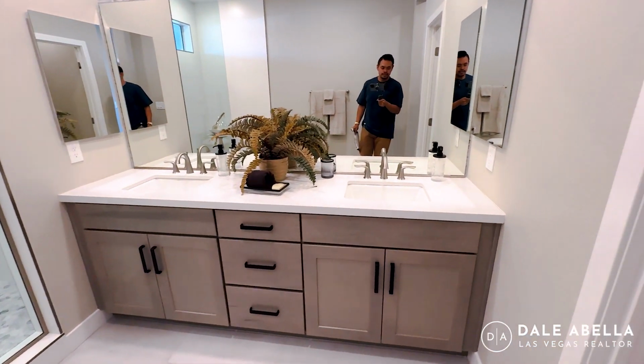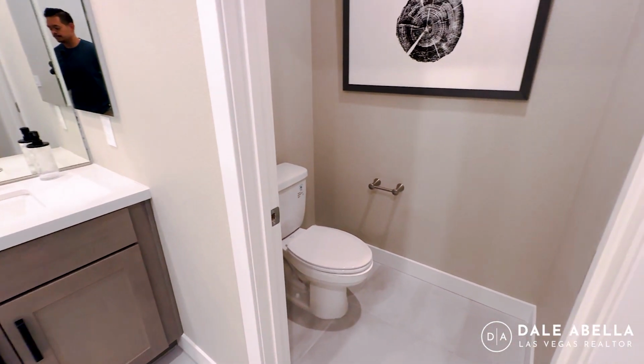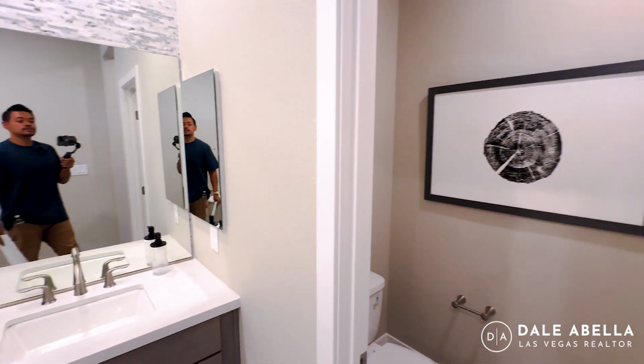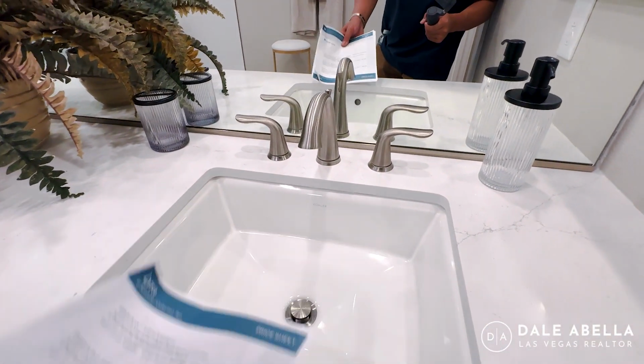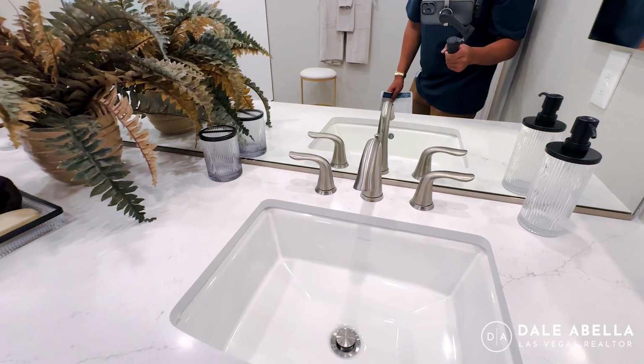So you have your dual sinks, okay? You're gonna have your toilet room right here. Okay, so these are gonna be the undermount sinks. I believe the undermount sinks are included.